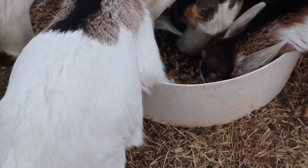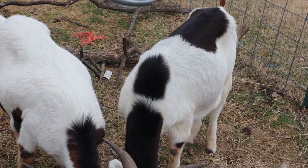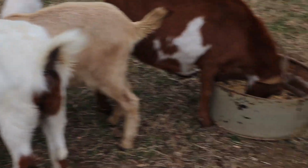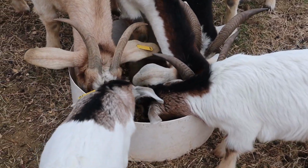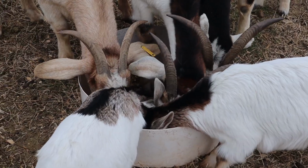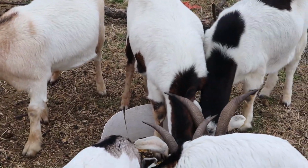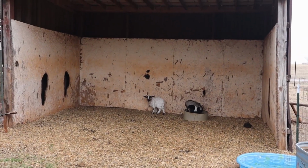These little two babies right here. Oh, this is all one family right here. So there's Oreo, the mom. That's her first baby, Ginger Snap, that's her second baby, Samoa. And these two right here, I think one of them's Oreo's and one of them's Ginger Snap's. Nope, they're both Oreo's. And there's some more of the babies over there. They're just chilling.